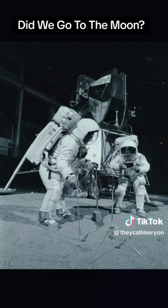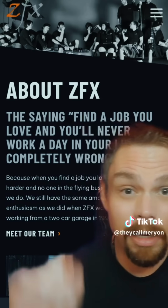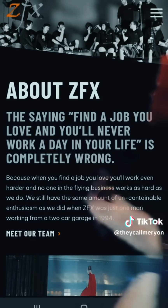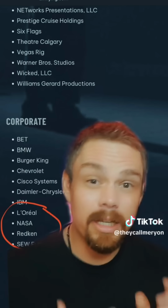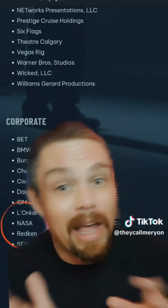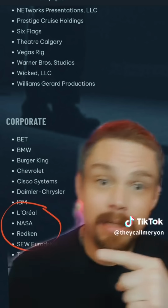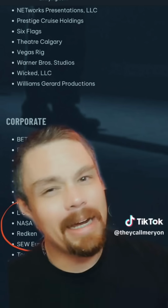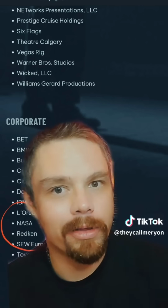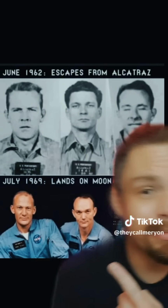So, besides the obvious, let's talk about this company, ZFX, real quick. Pause to read. This company comes up with green screens and harnesses to record flying around or maybe bouncing on the moon. And guess who happens to be a customer? Now, sure, they could just be purchasing it to simulate being on the moon. But if you start looking into it, there are a few other things that are a little interesting.